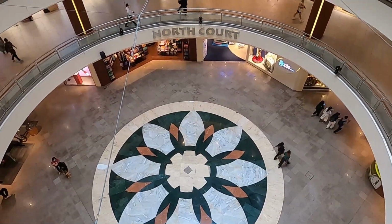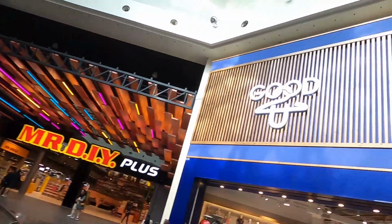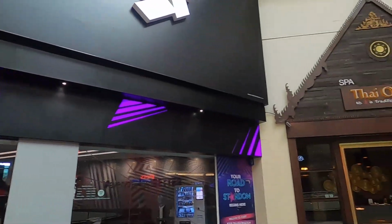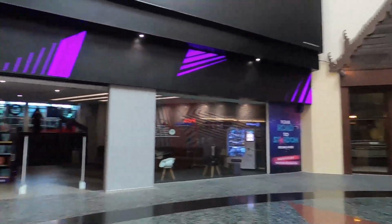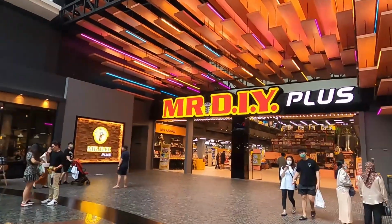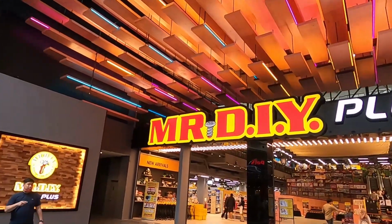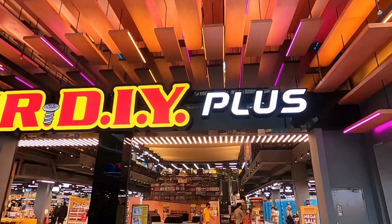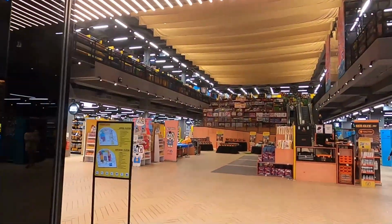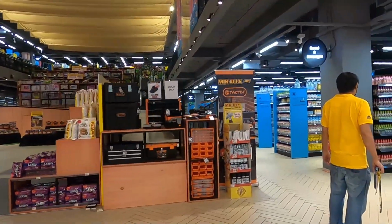Now we're at the North Court area. I'm still on this level, and I want to show you real quick that they have a gym over here called Celebrity Fitness, which is pretty famous around Kuala Lumpur. I've seen it all over. And then they have this nice place to get a Thai traditional massage. The place we want to go to right now is Mr. DIY. If you're from Malaysia, I'm sure you've seen it everywhere. And if you're not from Malaysia, they have this shop everywhere in Malaysia. Every mall, you'll find a DIY, pretty sure. Even if you're not inside a mall, you'll just find it. It's a hardware shop, but this is DIY Plus, so plus means they should have some other stuff. So let me show you.